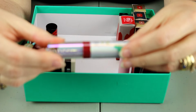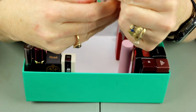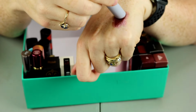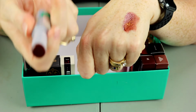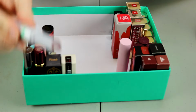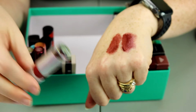It is the Physicians Formula Butter lipstick. This is in the shade Nights in Rio. I think I'm going to swatch this one to see if it's still good, because I had some issues with my liquid lipstick from Physicians Formula going bad. It is very, very oily. I'm going to hold on to that for right now. It doesn't go down. So if you buy one of these, keep in mind this will not go down. So I'm going to keep that for right now.